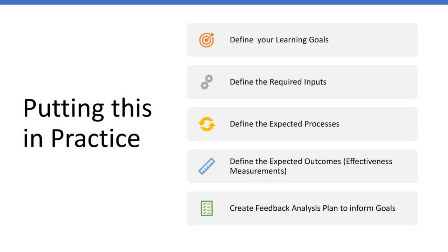You really want to think creatively in how you deploy and use XR because it has so much potential. And even though it's a simple application and it doesn't require a whole lot of skills to build, the door is wide open for creative uses and how it can be used to change students' lives and change the learning process. So to put this into practice, we want to define your learning goals first.